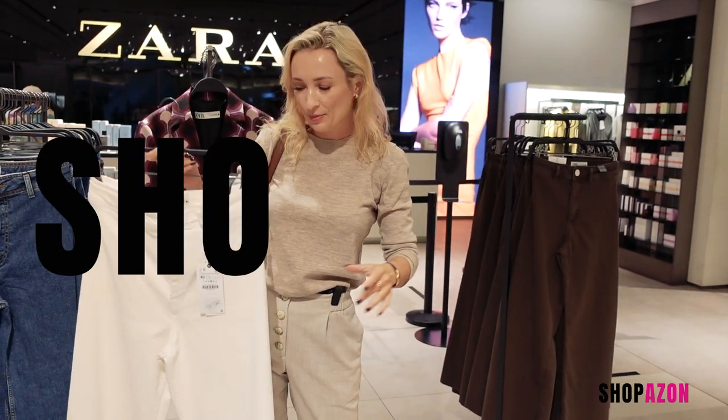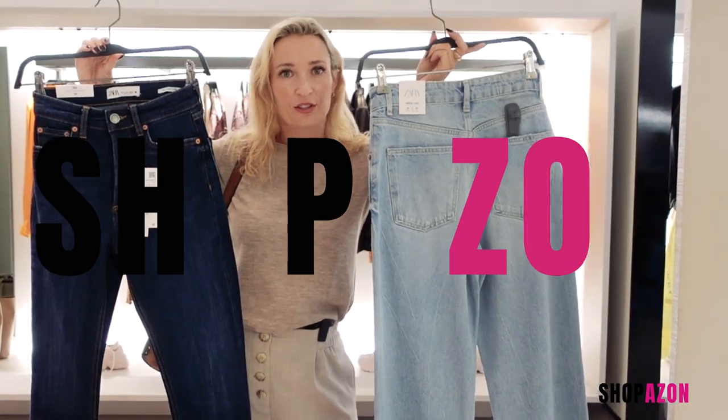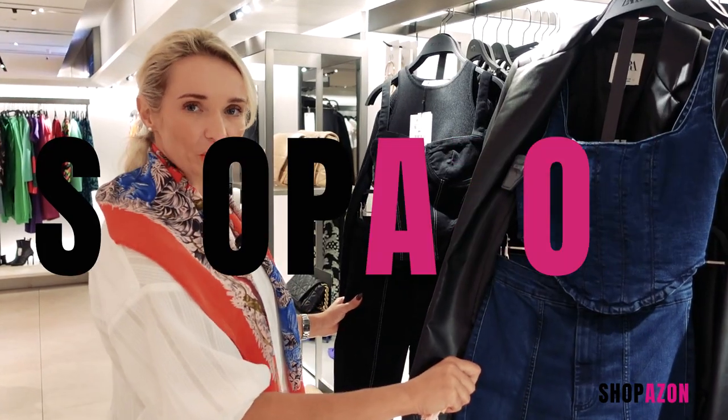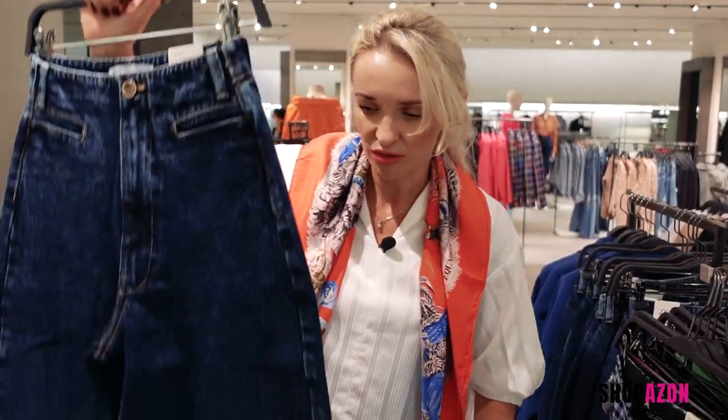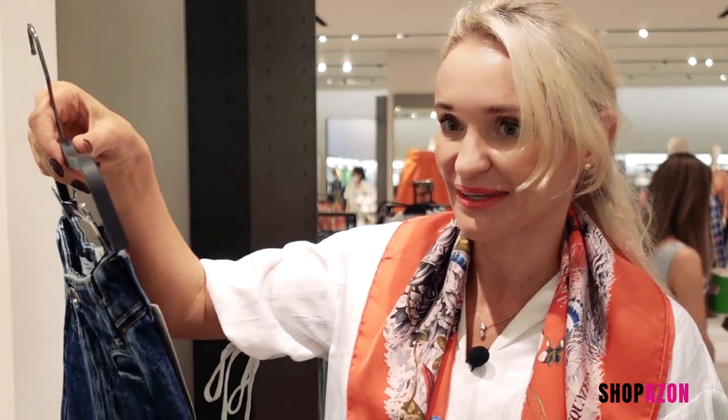Slouchy jean paradise. It's so last year and it's dead. Which one is trending this year? Skinny, skinny, skinny, skinny, skinny. I get to choose which one we're gonna try. Come on, look at these. Canadian tuxedo. I've never heard of balloon fit, but here it is.